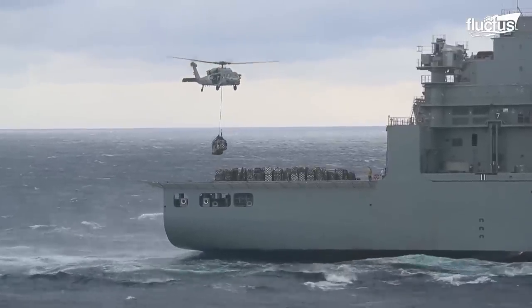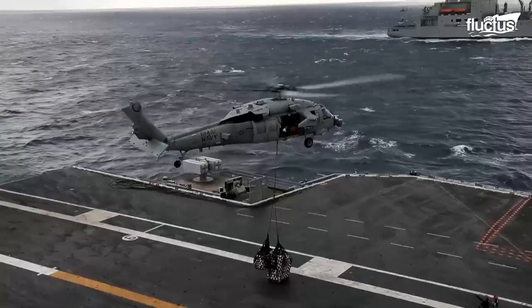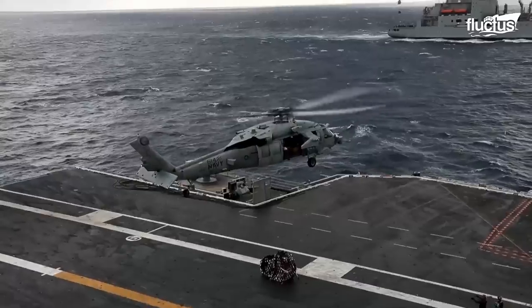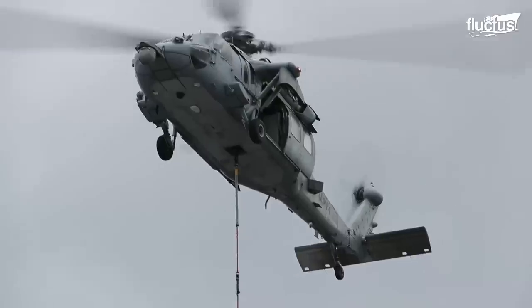Nowadays, newer technologies like the standard tensioned replenishment alongside method, or the involvement of airships, such as helicopters, transfer cargo in a method called vertical replenishment.